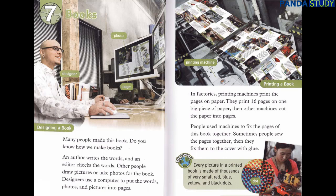People used machines to fix the pages of this book together. Sometimes people sew the pages together. Then they fix them to the cover with glue. Discover! Every picture in a printed book is made of thousands of very small red, blue, yellow, and black dots.